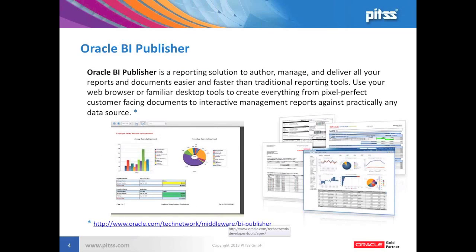So what is BI Publisher? Let's start with the official definition from Oracle on their webpage. It's a reporting solution able to do, if you believe Oracle, a lot of things, a lot more than Oracle Reports, including increased graphical capabilities and more flexibility than Oracle Reports. And a very important thing, it offers more flexibility for the end users.